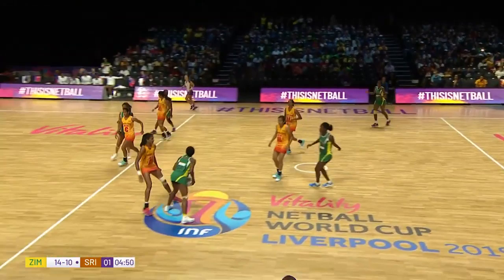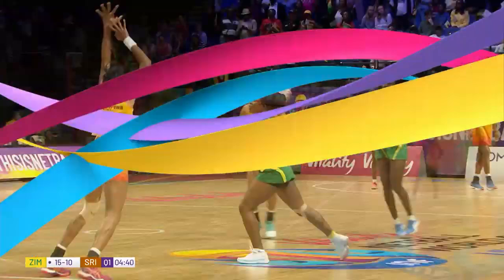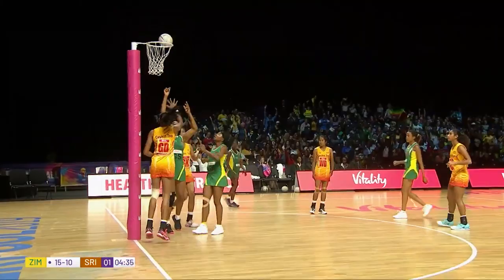Oh, long ball. Oh, how about that, Zimbabwe? Oh, quicksilver. Beautiful, long ball into the corner. Goalkeeper went out for the fly. Couldn't quite get her hands to it, underneath the post, uncontested. And that's why she's so confident.